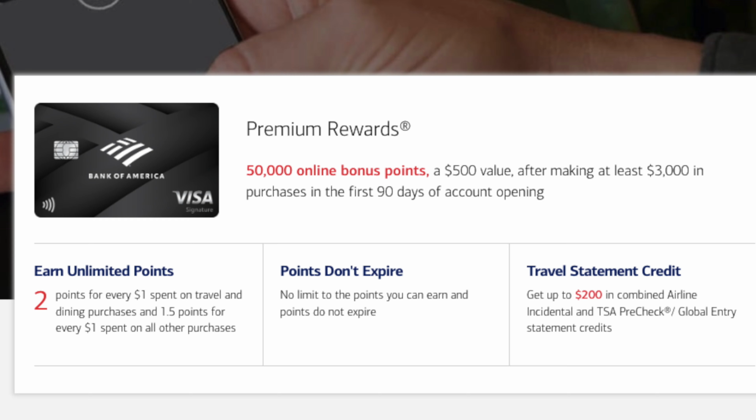Now, with Capital One, you can get it with the Venture X card. With Bank of America, they have the Premium Rewards Elite, and with US Bank, they have the Altitude card. Now, just getting these credit cards does not immediately give you Priority Pass lounge access. Once you get these cards, you do have to enroll to actually get yourself lounge access.